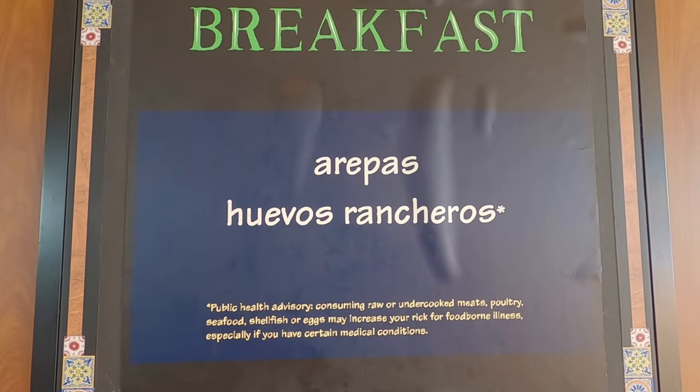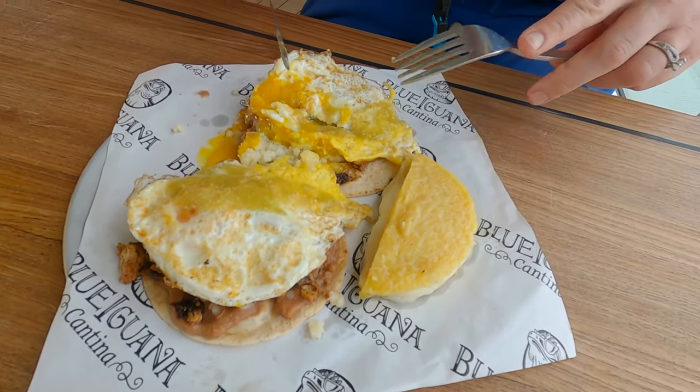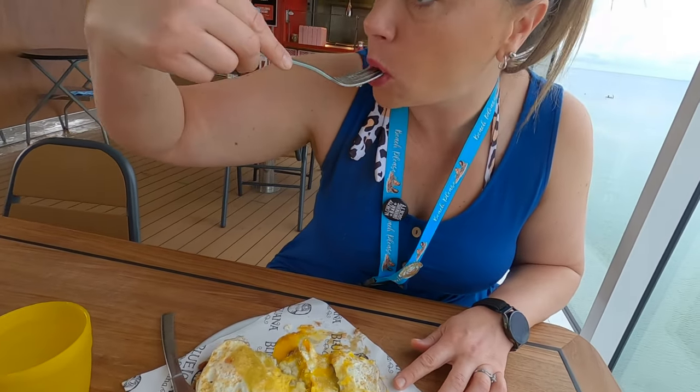For breakfast, I like the huevos rancheros. Nothing like a fried egg over a taco with chicken, beans, cheese, topped with some salsa verde. The arepas are good too. It's basically cheesy cornbread shaped like a quesadilla.